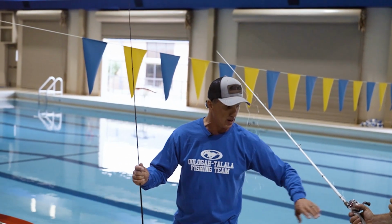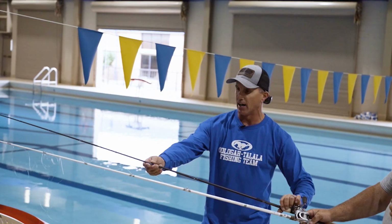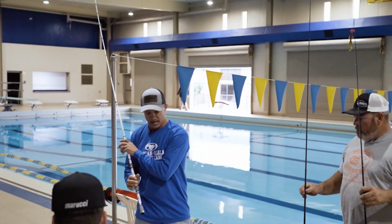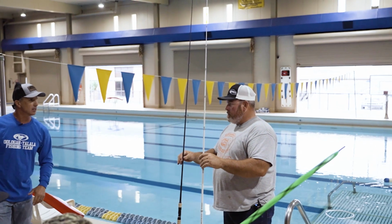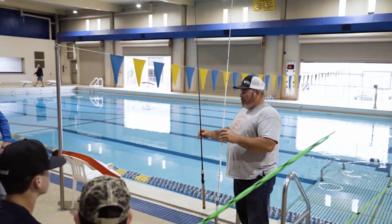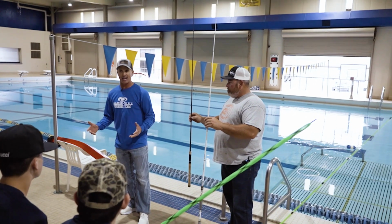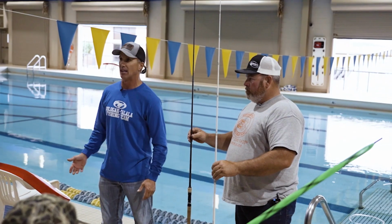The reel seat makes the rod better. So really the only difference when you go from a $100 rod to a $400 rod is the weight. Let's take this off just so everything's apples to apples. Let me hold your other rod over here. Is there a difference in weight? What's lighter? Much lighter. So when you see those big price tags on those rods, you're just buying something that's a little lighter.